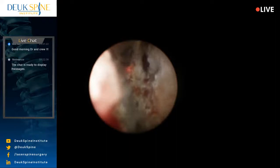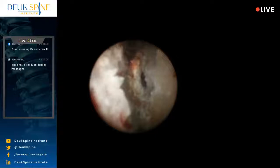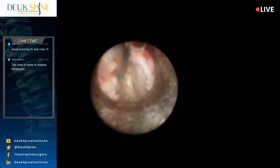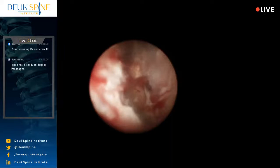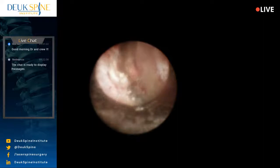This is all bone spur. I'm trying to get as much of the disc herniation out as I can. Take a look at the other side.